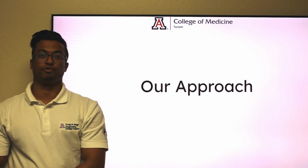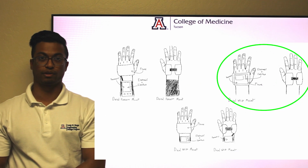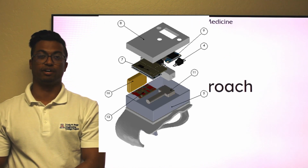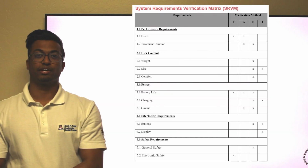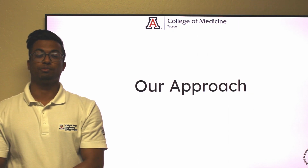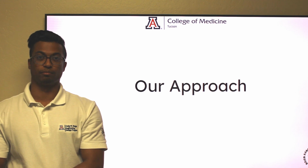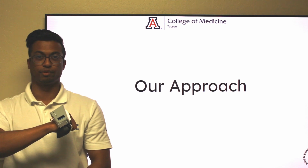The design process for NumaBrace consisted of extensive requirements analysis and rapid prototyping. With each prototype, our device grew closer and closer to our vision of providing an effective and non-invasive solution to manage carpal tunnel syndrome. We demonstrated the performance of our device through testing, demonstration, inspection, and analysis. NumaBrace not only met our initial design requirements, but exceeded them, resulting in a device that is ready to redefine carpal tunnel syndrome treatment.